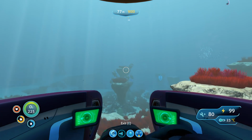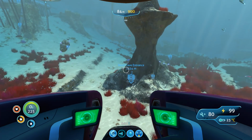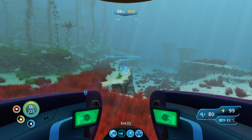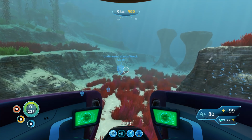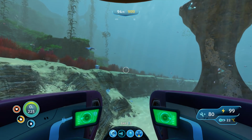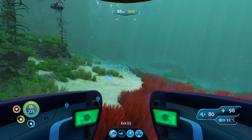So let's see. Where would be a good spot to definitely get some lithium? There's the Bone Cave entrance, the underwater door, underwater islands wreck. Now there's lithium down at the underwater islands wreck, so let me head that direction, I think, because I might be able to find some lithium fairly quickly. And I don't need that much, and I can load up the Seamoth storage with it if I find a good source. I believe there's lithium down there.